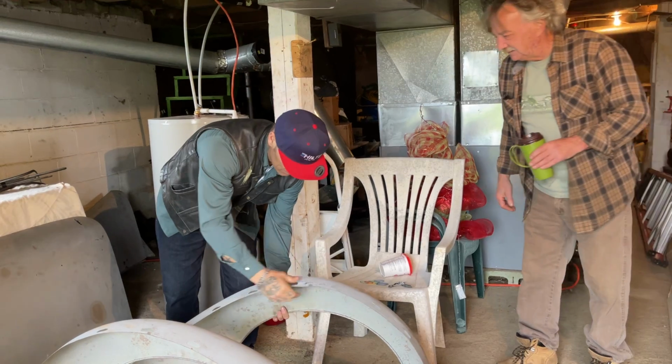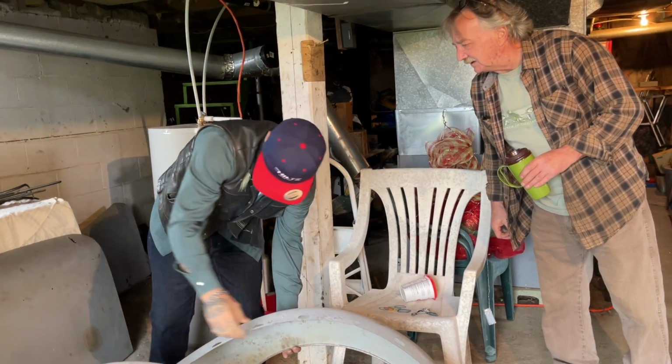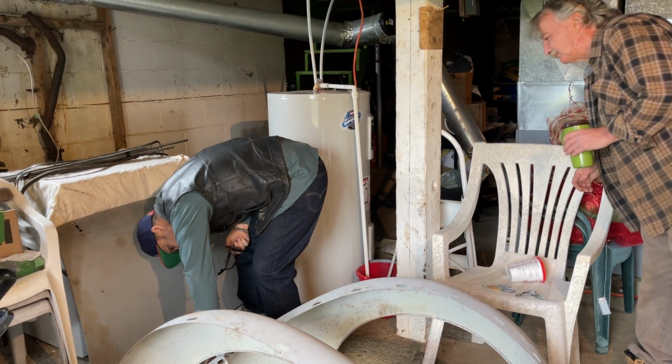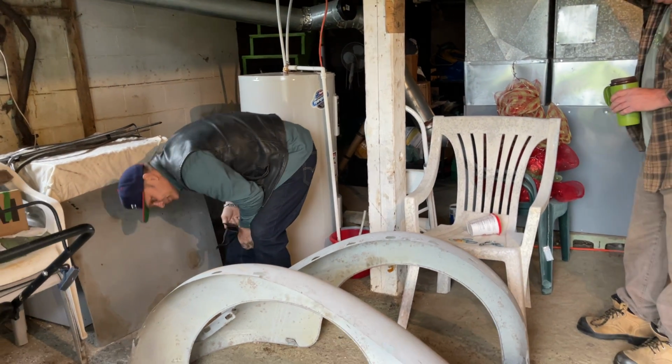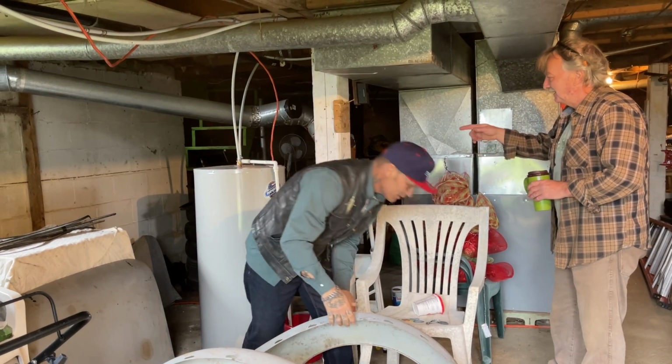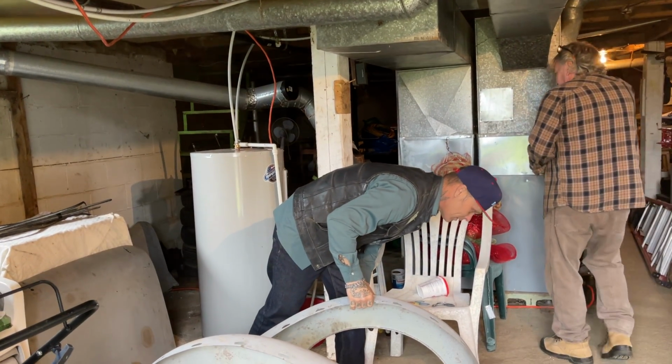That one needs some work in the back end there too. Oh, disc. Been patched up. That's before. Not bad though. I mean, I don't know what to say. It'll all just work, like you said. And the hood's in there. Where'd you get that? Yeah.